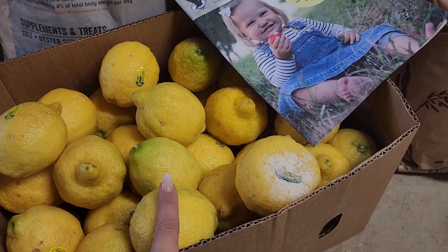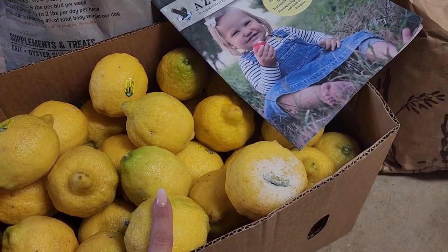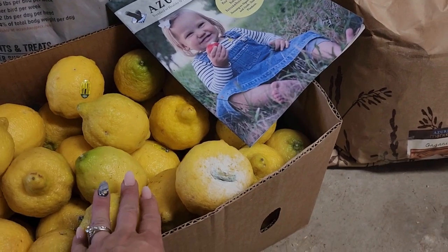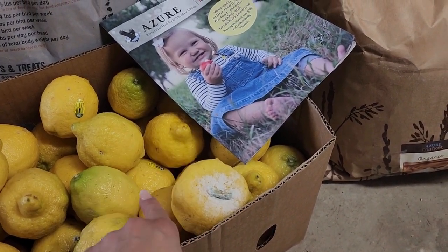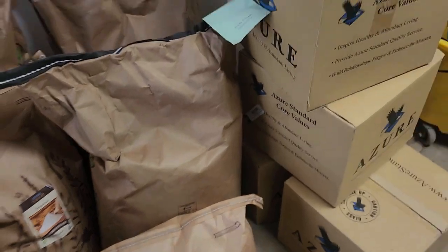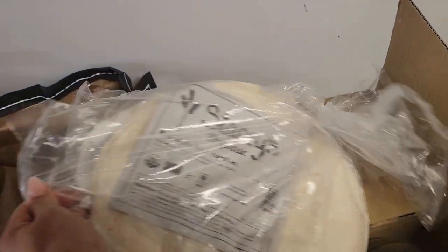I'm going to preserve these by dehydrating them, and I also am going to make some lemon poppy seed muffins and batch cook them and put them in the freezer for a quick breakfast. If you guys do not have a good lemon poppy seed recipe, I promise you would not be disappointed if you check out a previous video I have done sharing our recipe for that. Over here, I got a 3-pack of the Stacy's flour tortillas because we were low.